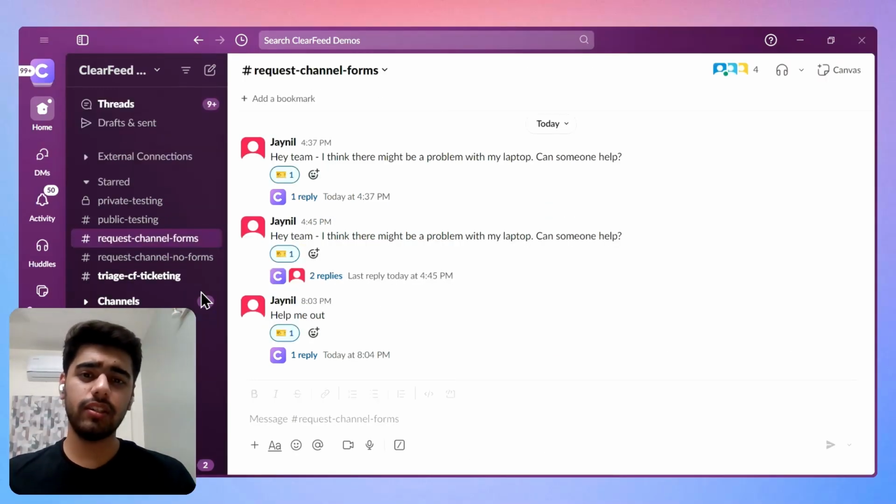The ticket creation that we saw in the previous section can also be carried out using forms. Put simply, forms are a very intuitive way to capture information before creating a ticket. Forms are nothing but a structure of fields, and these fields can be of very different types, like text fields, multi-select, single select, or number type fields, to name a few.